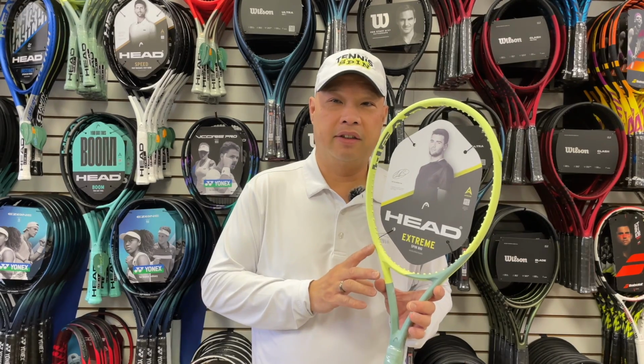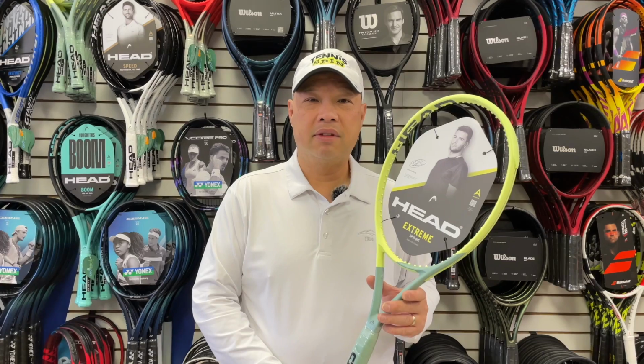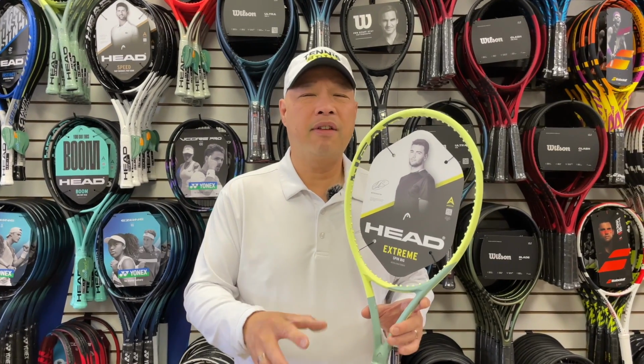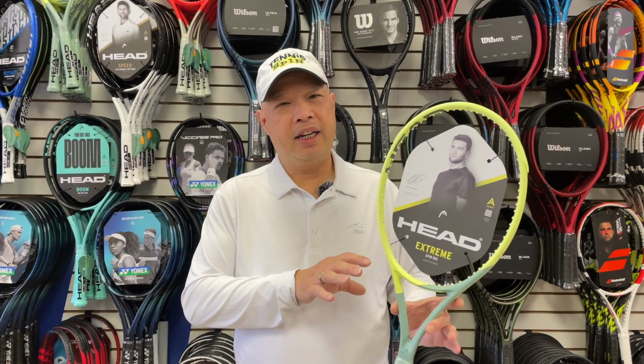High level players, like 4.5s and up, after they tried it, it's like, man, that's a good racket. He's like, I'm not sure about the avocado color, but definitely a great update, great all-around player's stick, semi-player's stick. You know, if you're a little on the older side, and just need a little something from the racket, this is the one that will give it to you.